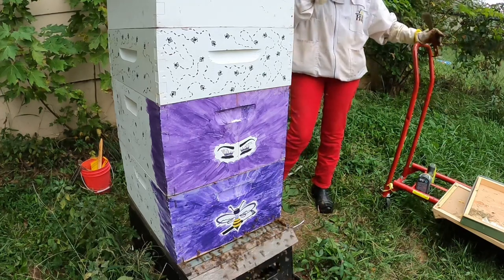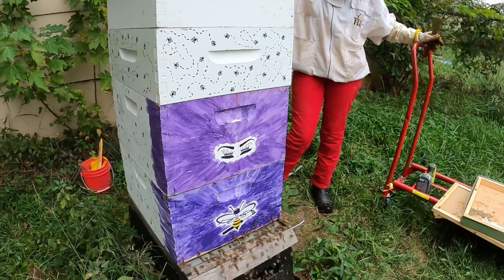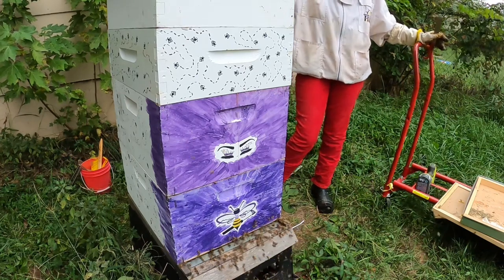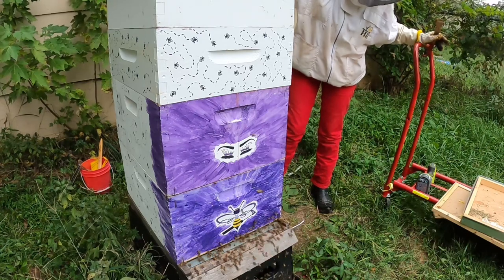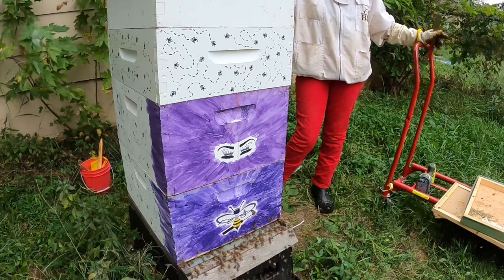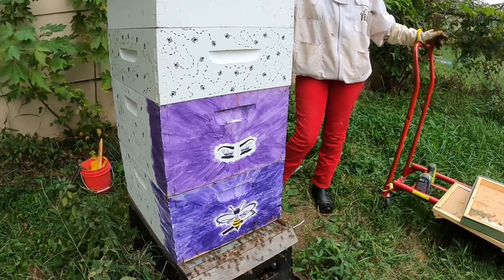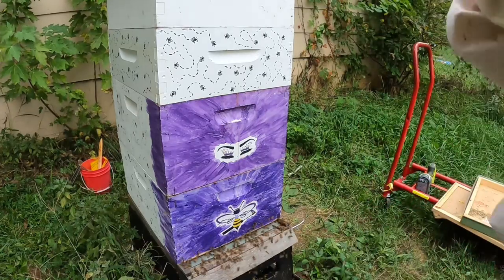There we go. They're closed up, they're fed. I'll just keep watch feeding on them. I'm gonna give them a little bit to settle, I think. I don't think I'm gonna be able to get an entrance reducer on there just yet. So the only other thing I'm gonna do is pick up and add food to the nucs that I went into. So there we go. I'll see y'all later.